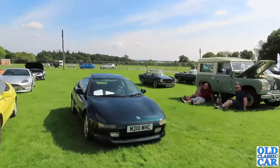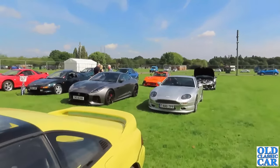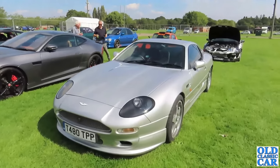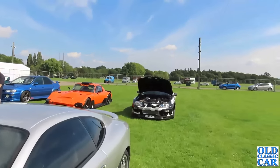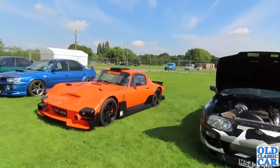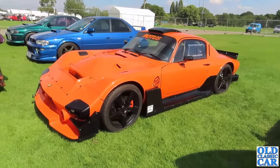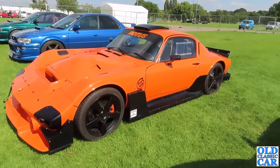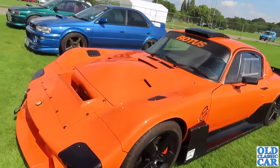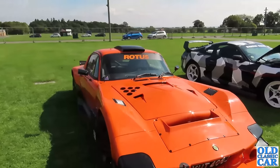It's getting warm now, properly warm, they reckon 25 degrees. If you're watching this in America or Australia, you will laugh at our 25 degrees, I'm sure, but trust me, bearing in mind the weather we've had lately, this is pretty warm for the UK at the beginning of September. Here's that pretty bonkers looking Lotus Elan Plus 2. Mazda Rotary Club, it says on the side, Rotary inside. I think Harley said there's a lot of Mazda RX-8 hidden away under that body shell.